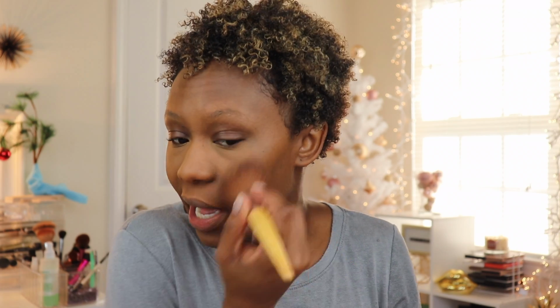Then for the rest of my face, like I said, because that foundation is so matte, I'm going to use my mineralized skin finish to set the rest, because I don't want to be looking dried out and super textured, because your girl's got texture right now. I'm going to put a touch of this under the eyes too.